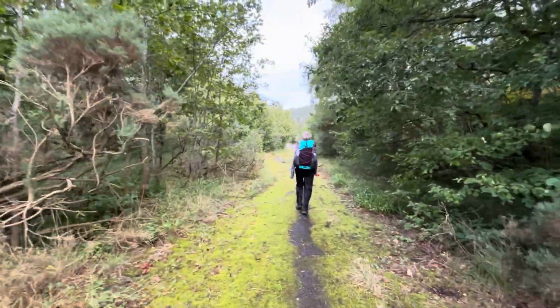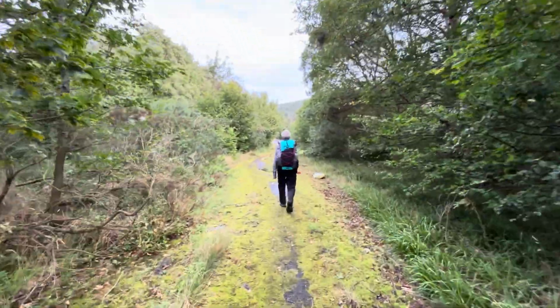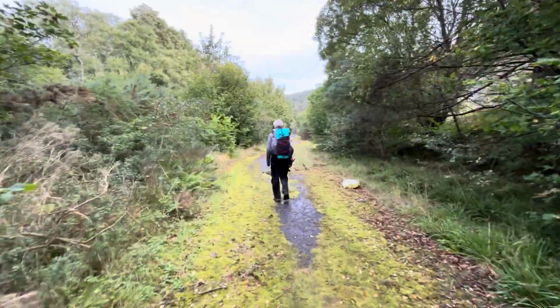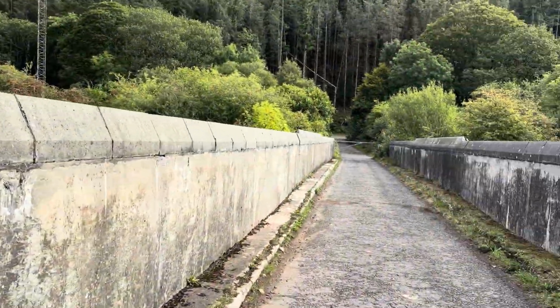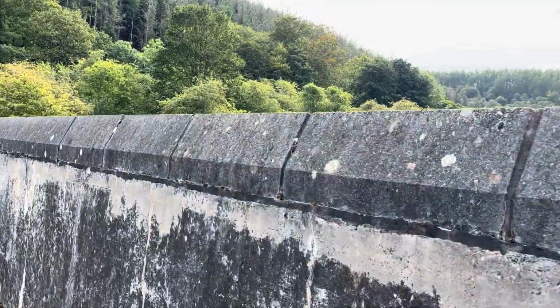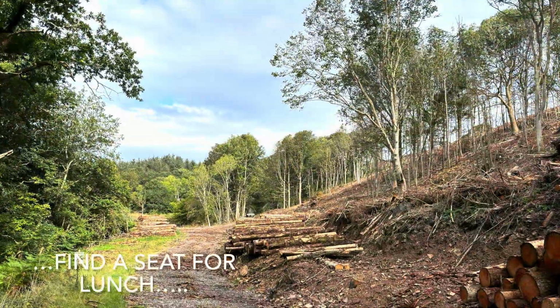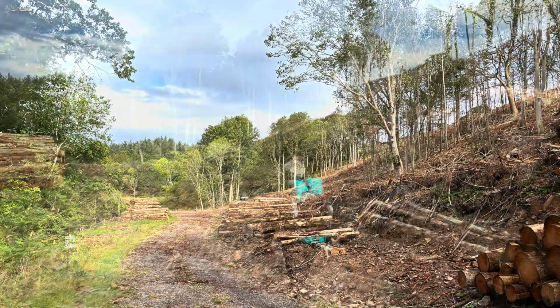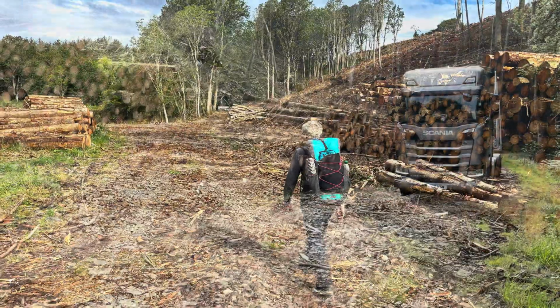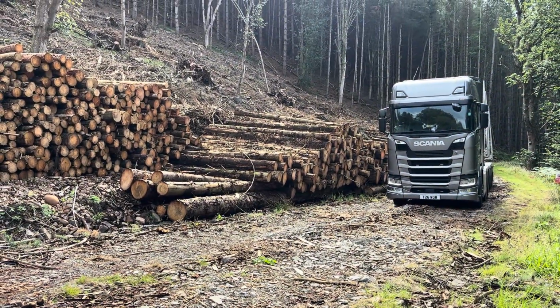An old abandoned road between the A1 on our left and the mainline rail on our right. Over the mainline railway, coming up the east coast. And while we're having lunch, a lorry turns up to take away the wood.